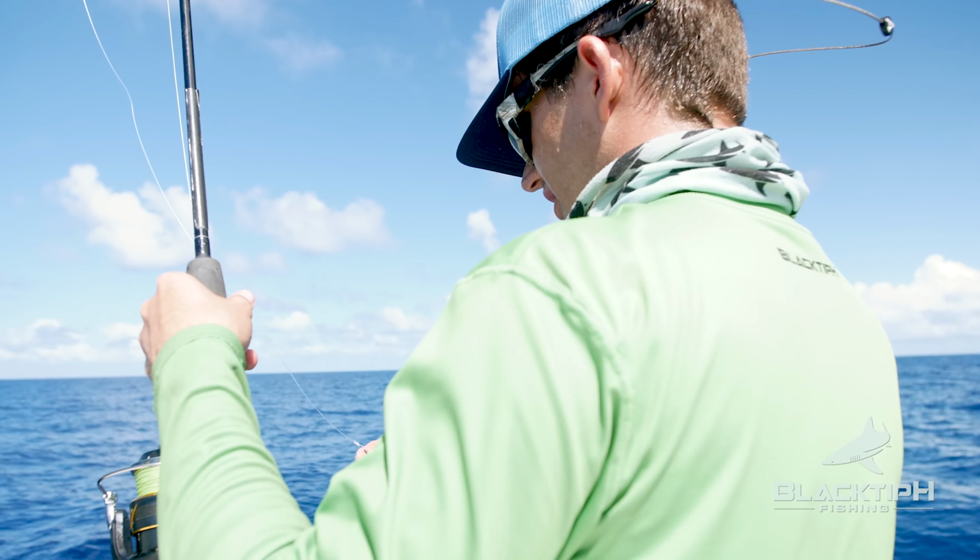Yes. Mahi on. Woohoo. Nice size dolphin. Light tackle, too. Beautiful fish. Very good eating. And there he is. Dolphin. There it is, guys. Mahi-mahi, dolphin fish, dorado. Very good eating, very pretty. Actually the fastest growing fish in the ocean.